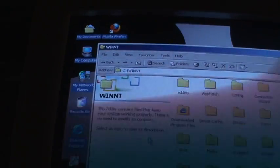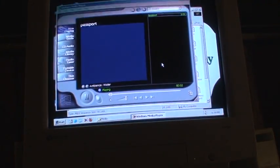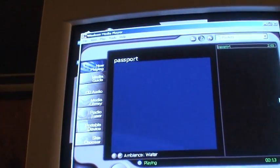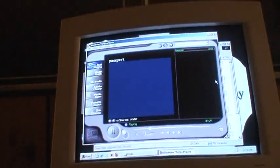First off, like I do with all my computers, let's see how good the sound is on here. It has a 14 gigabyte hard drive. You get the picture.